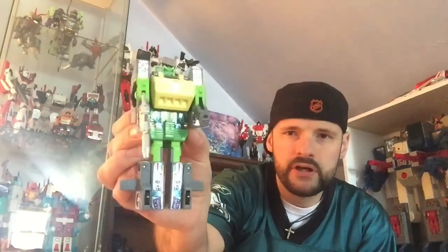I picked up a G1 Springer with his gun. I still need to get the helicopter blade, but this is a toy I actually had as a kid. He was one of my favorite ones. Now that I look back at him, I don't know why, but he was one of my favorites. Soundwave was my absolute favorite, but he was one of my favorites. I always had him in his helicopter mode, and I was bringing him to school. I think somebody might have stolen him. Give me back my Springer.